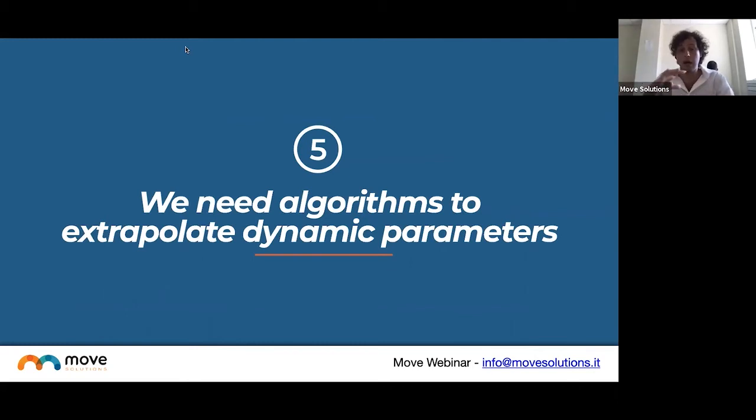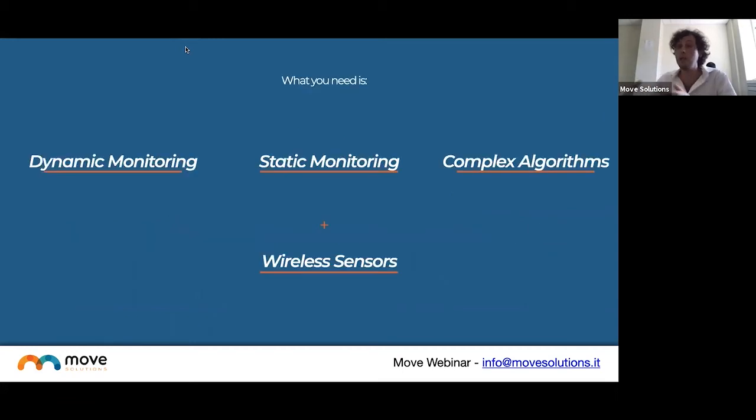You need to understand when vibration changes. You need to understand the frequency. You need to extrapolate the geometrical parameters, and that gets complicated. Okay. So what we do is actually combine dynamic monitoring, static monitoring, complex algorithms, and everything is made completely wireless in a unique and easy solution for the customer, that performs all this dynamic monitoring, static monitoring, and algorithms all together to make monitoring really easy again.